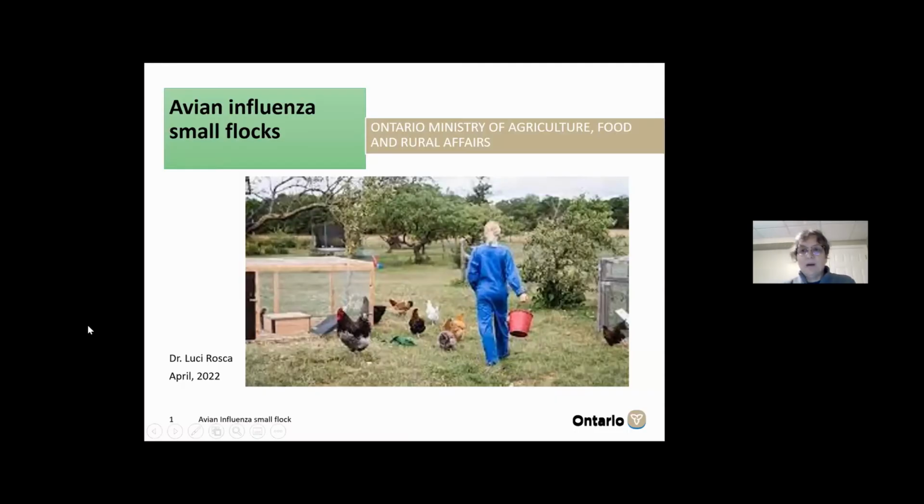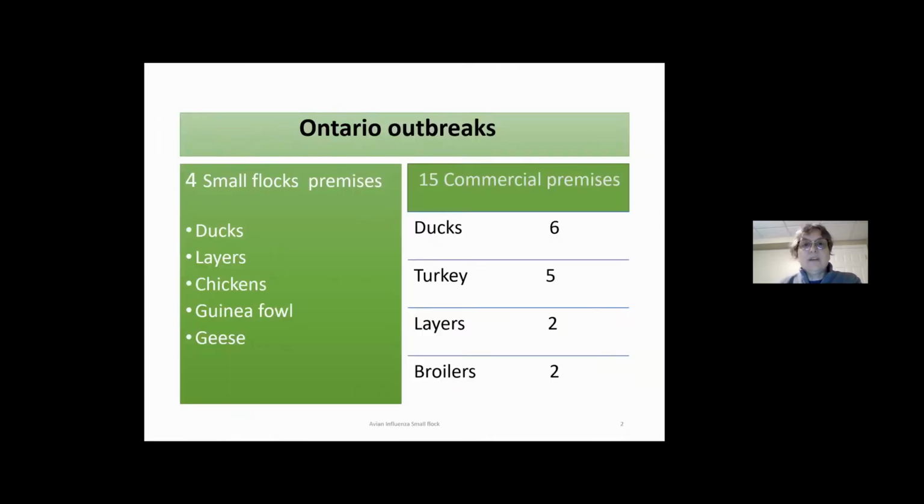Good evening, everyone. As usual, I will provide you some updates about the outbreaks of avian influenza H5N1. I will start with Ontario outbreaks. As Victoria mentioned, we do have about 19 premises being infected. Out of those, there are 4 small flock premises. That includes ducks, layers, chickens, guinea fowls, and geese. And we do have 15 commercial premises infected. 6 were ducks, 5 were turkeys, 2 layers, and 2 broilers, comprising over 256,000 birds affected.